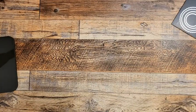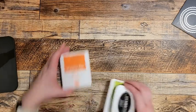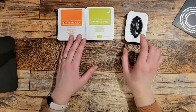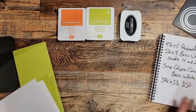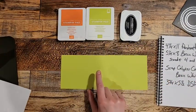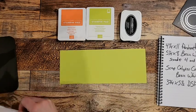Okay, the first stamp card I am going to do for you is actually a bit of a fun fold. So I've got Calypso Coral and Parakeet Party, and I've got Tuxedo Black ink. We are going to make a bit of a fun fold. So let's see here. I've got my cheat sheet for you. I've got a piece of 4 1/4 by 11 cardstock scored down the middle here at 5 1/2.